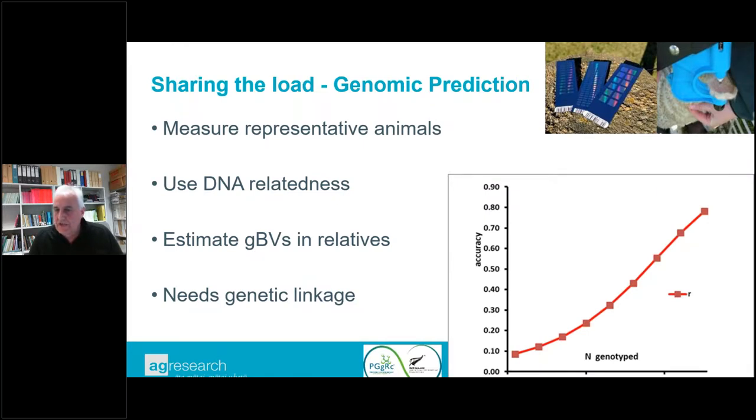But we want to share the load, and we want to do it by genomic prediction, because even though it's quite cheap to do these measurements in these chambers for an hour, it's still a cost, and it's still quite expensive, and it's logistically difficult. So the idea is to measure enough animals that we can predict in the rest of the ram flocks. So we're measuring representative animals using DNA relatedness. We estimate the GBVs in the relatives, and it needs genetic linkage. And this graph down here shows that we're aiming for an accuracy of about 0.7 for this trait, which is close to a progeny tested ram. Okay, next slide, please.